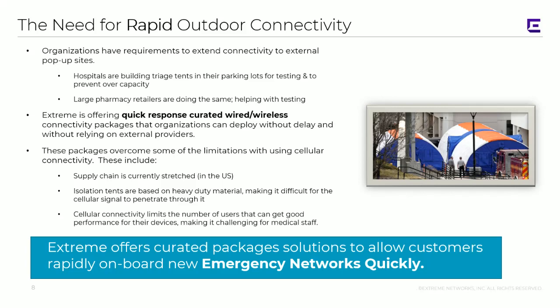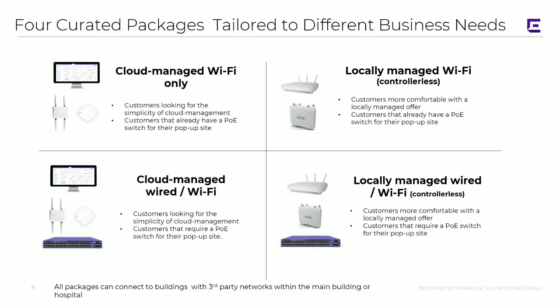Now, previous to the branch office kits, there are 4 curated packages that we're going to talk about here. They're basically divided by 2 dichotomies. One is cloud managed versus locally managed, and then the secondary dichotomy is PoE requirements and perhaps some wireline connectivity requirements out in the branch facility, or assuming that you already have PoE and can utilize that out in the facilities. So we're going to talk about these specifically.